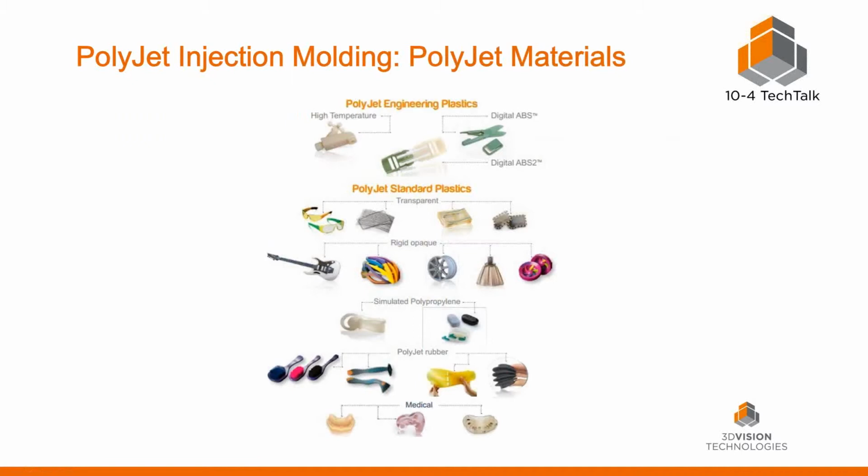These are all the options that the PolyJet technology can print out. But what's the best plastic, or what's the best material specifically for making a tool? For injection mold tooling, we want to be at the top of this list on the engineering plastic, specifically the digital ABS over here on the side. Mm-hmm. And why that material?